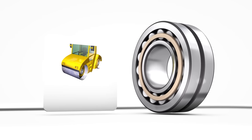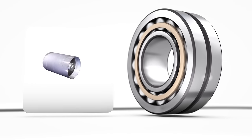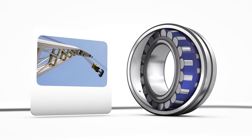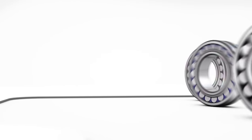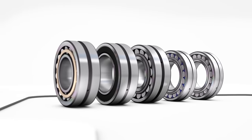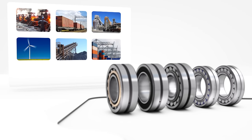SKF provides variants for specific application environments, such as bearings for vibratory applications for vibrating screens and road rollers, solid oil bearings. SKF spherical roller bearings, a product of more than 100 years of SKF knowledge engineering, last longer in real-world application and set the industry standard again.